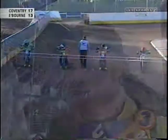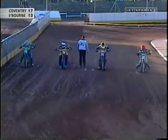Yeah, I made not a bad start off gate one, but as you can see, the track's very slick tonight, very dusty. We can see it here in a minute. Right. Gosh, there you go.